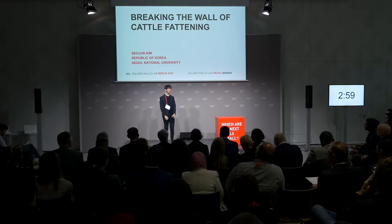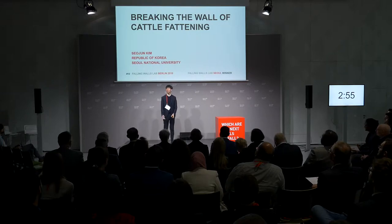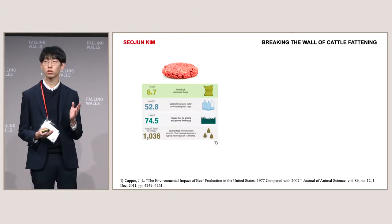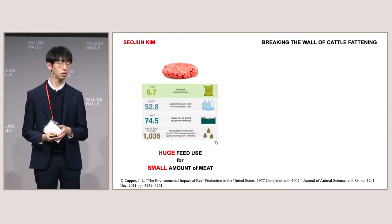Do you like hamburgers? The beef patties in the hamburgers are so delicious, but have you ever thought about the resources for generating those beefs? According to the statistics, we use a lot of feed, water, land, and fossil fuels for generating just a quarter-pound beef patty. This is such huge energy expenditure.